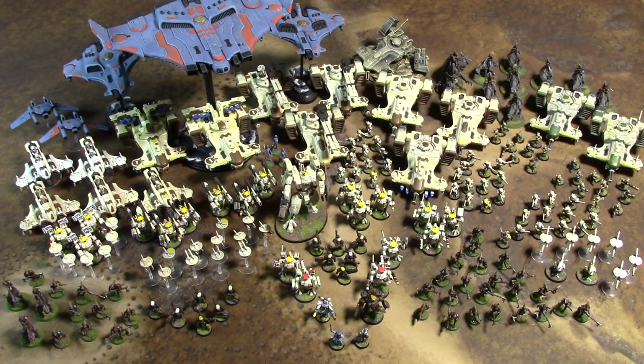And I haven't done this with this Tau army probably in like 5 or 6 years. And I pulled it all out and I said, oh my God, it's huge. How did this even happen? And I think it's cool. I'm really happy that it's come to this.